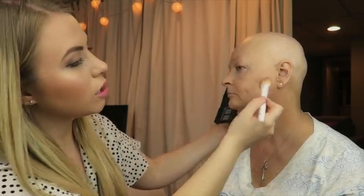And the nice thing about this contour is it doesn't apply really heavy the first time you put it on. So you can kind of build it up, which I really like, because some you put on and they're like dark brown.